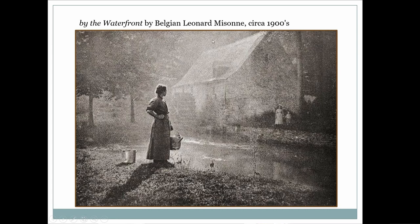I love the way the water is pointing towards the main subject, and then again, the misty feel and atmosphere of the image. It's a picture which has mood.